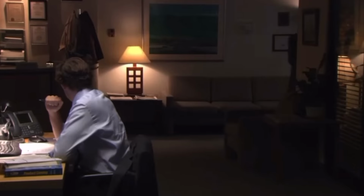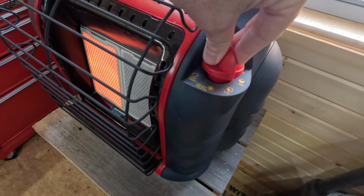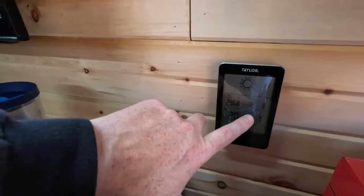Final temperature check. I have this turned down to about half, but I think we're gonna go ahead and turn it down to low. Okay, we're already at 20 degrees in here, 1 degree outside. I don't want to get it too hot in here, but I want to keep it comfortable all day because tonight, when I'm filming this, it's Sunday.